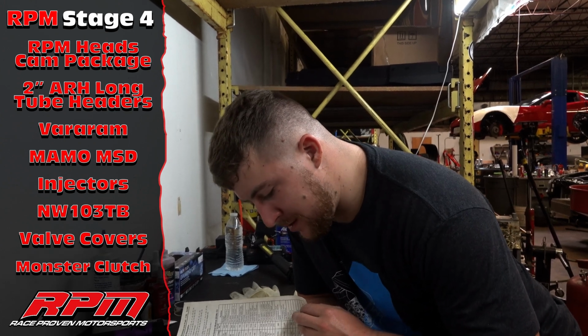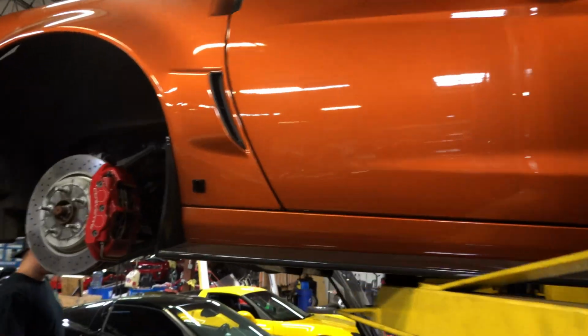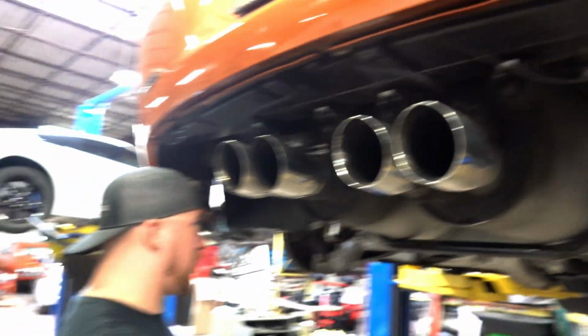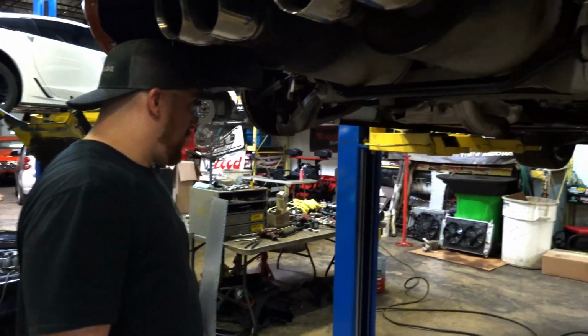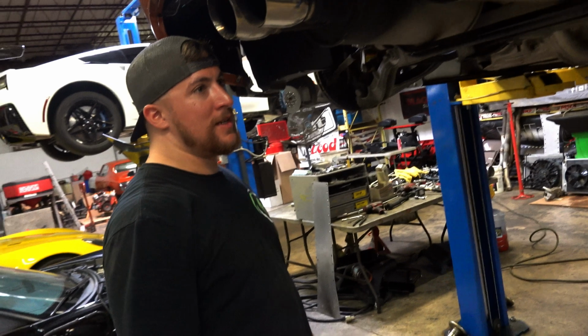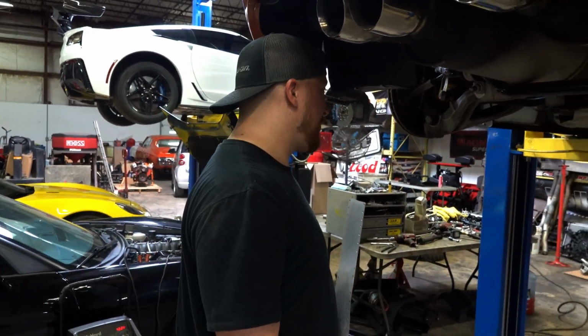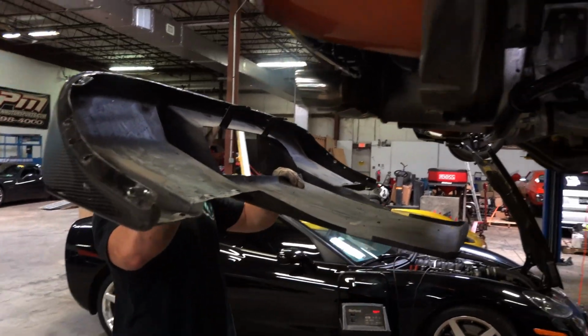It's gonna be crazy. How's this thing? Good. Got the clutch back in. Got to put the giant carbon thing on the back now. I didn't even film any of you getting the clutch out, unless KP did. That thing is big.